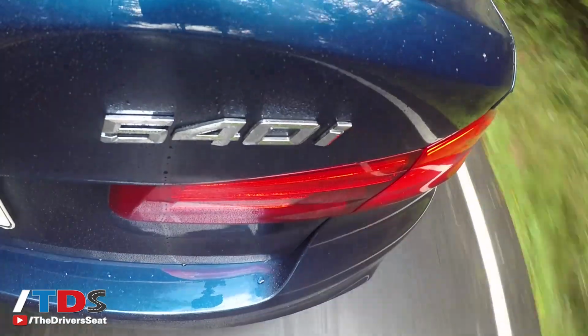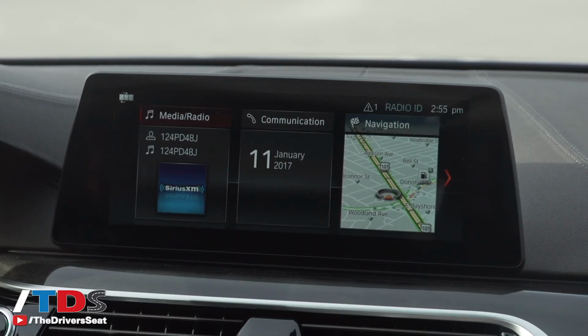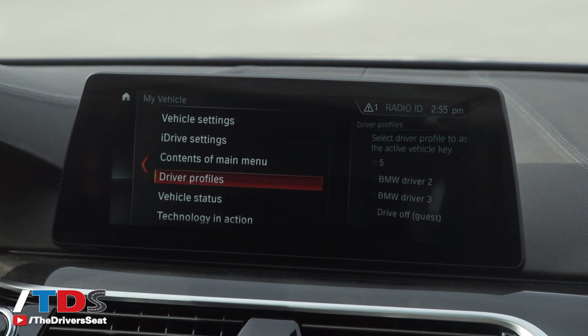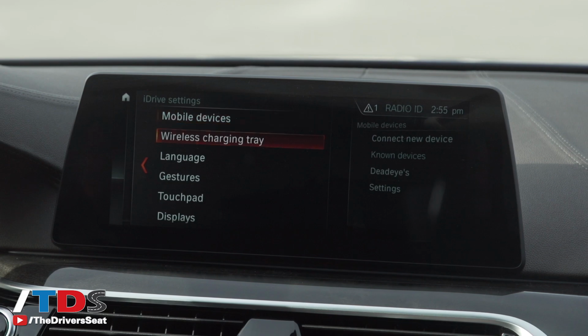So let's talk about what we didn't love about this car. The technology might be a little bit overwhelming. In fact, we were trying to figure out if we had this traffic jam assist, and both of us went through all the screens and we couldn't find it. Turns out we did have it. It's kind of in a hidden location. In general, the technology is not super intuitive. I think they still have some work to go there.